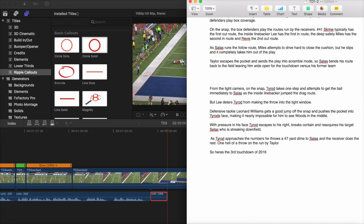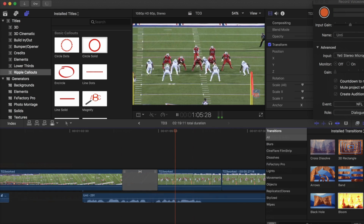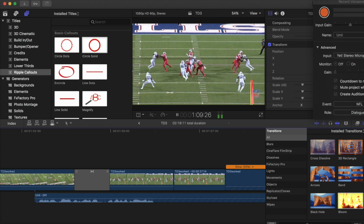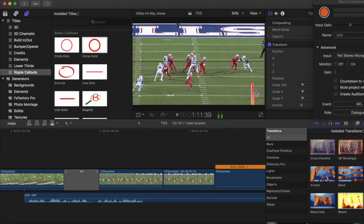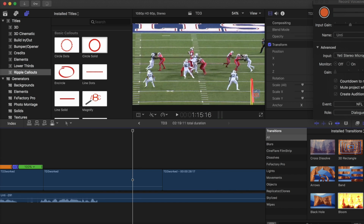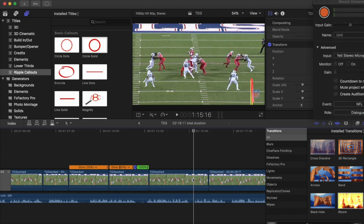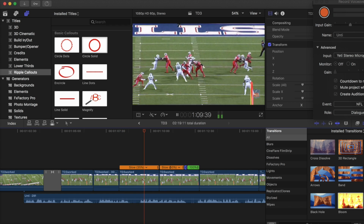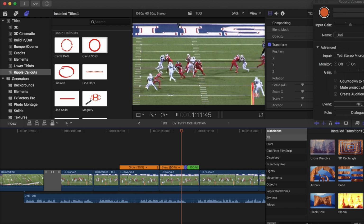So here's the third touchdown of 2016, and attempts to get the ball immediately to Salas, as the inside linebacker jumped the drag route. But Lee deters Tyrod from making the throw into the tight window. Defensive tackle Leonard Williams gets a good jump off the snap. Alright, that's a little choppy. The drag route. But Lee deters Tyrod from making the throw into the tight window.